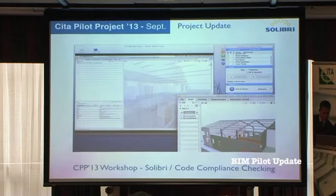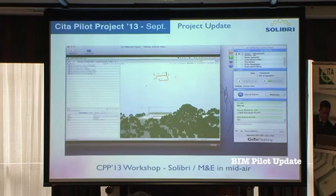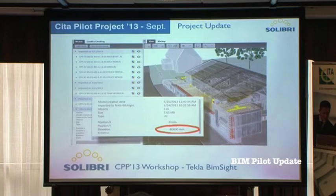There's another issue there with the M&E file. They notified us that it's slightly in midair, slightly too high above the building. And indeed, when we assembled the building, it was 80 meters offset. We could fix it in Tekla, but it's very important, and should be part of a BIM implementation plan, that everybody issues proper files with proper project origins.